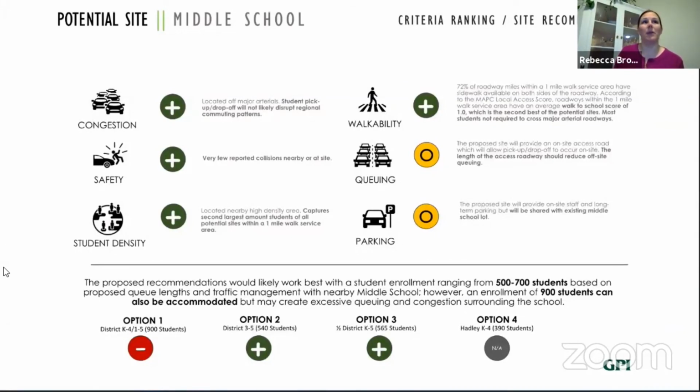This one is summarizing how we rank the middle school. The middle school is located on generally low volume, low congested roadways, with the exception of that area right in front of the middle school driveway, on roads that experience low collision patterns. It's close to the student density. It's on walkable roadways. But again, queuing and parking are the big issues for this school, where there are some constraints on the availability to provide a drop-off area and adequate parking for schools of varying sizes. That's why you see at the bottom that we've ranked this high in terms of accommodating options 2 and 3, but not so great at accommodating option 1. Option 1 really creates a lot of traffic concentrated all in one area by having all of the middle school and all of the elementary school kids in one area.